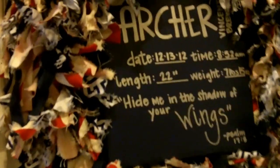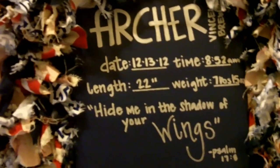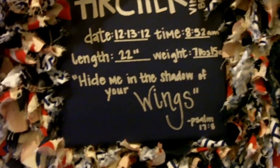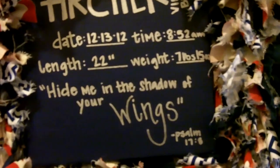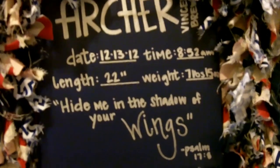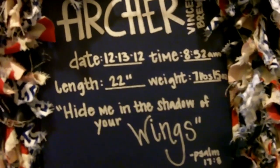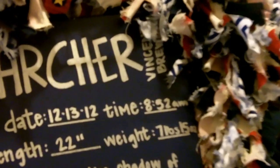Now that Archer is 3 months old, I thought that I would finally get around to doing his nursery tour. This is the wreath that was on the hospital door. You see his name, all of his statistics, as well as his verse for his babyhood. Psalm 17:8, hide me in the shadow of your wings. That gives you a little preview of his nursery.